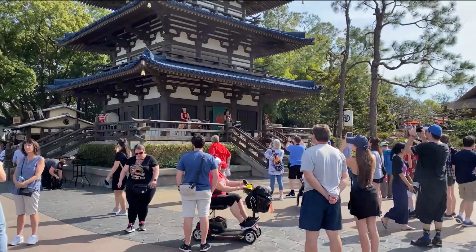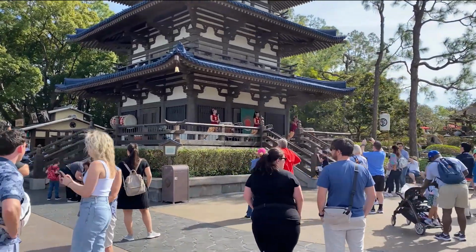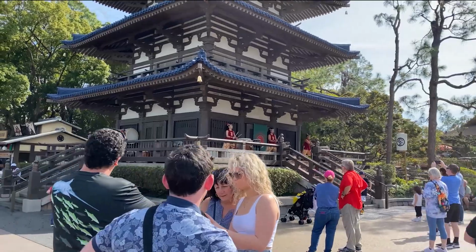Absolutely love that the performances are back in the countries. And that's Matsuta, I believe that's what they're called. I'm not really sure.